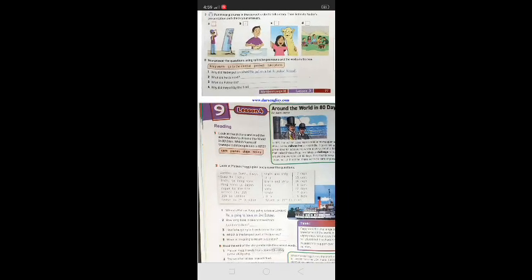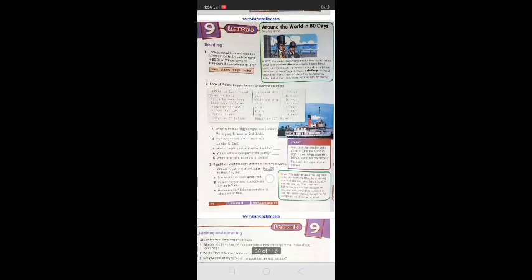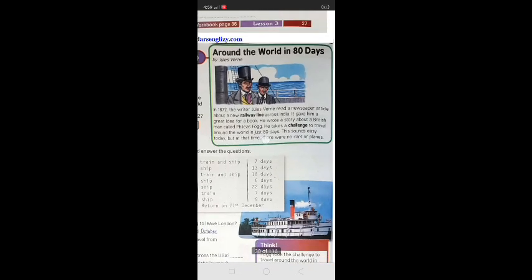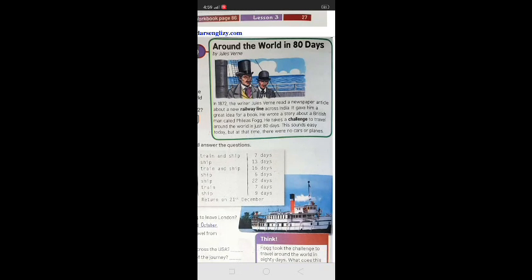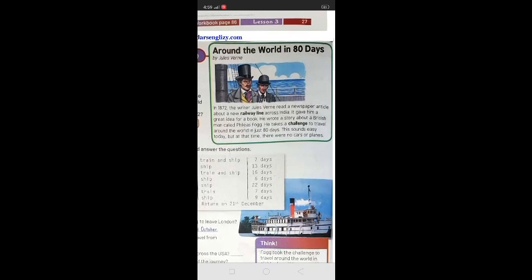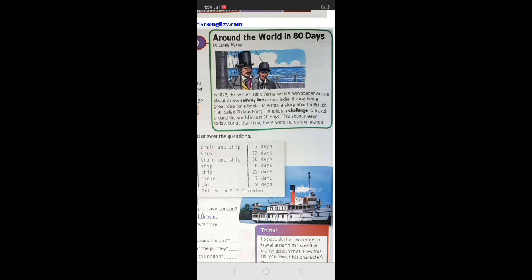Okay, let's move to lesson 4. Reading. Around the World in 80 Days. Look at the picture and read the introduction to Around the World. In 1872, the writer Jules Verne read a newspaper article about a new railway line. What's the meaning of railway line? It's a road which the train moves on. Okay?